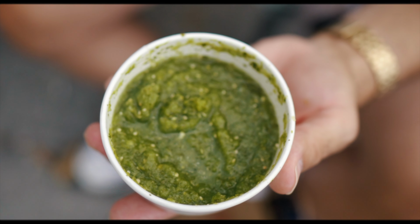We also got totopos y salsa. That's fried tortilla chips for my non-Spanish speaking homies. We got a green salsa, AKA salsa verde. You can get salsa roja too, but we wanted green. I guess we're in a Shrek type of mood.